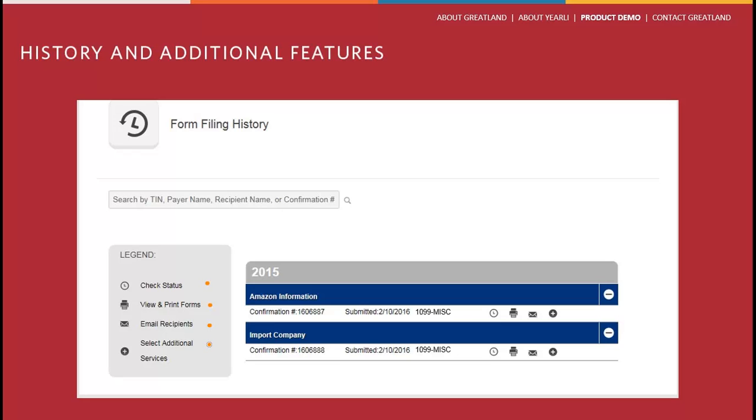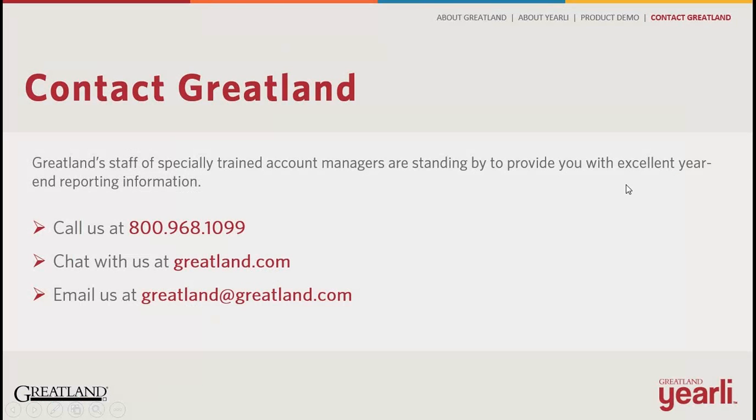There are additional services. Say you didn't submit the state e-file originally and wanted to add it back on, or if you would like us to reprint a form, that's available. This is also where, if there is a correction requested by the IRS or SSA, you will be notified by email, and you will have those highlighted here to fix within the product. So that is a high-level overview of our year-end reporting solutions via our product for W-2 and 1099 reporting.